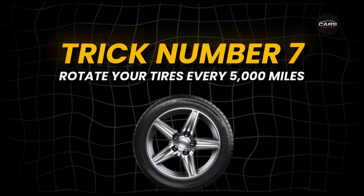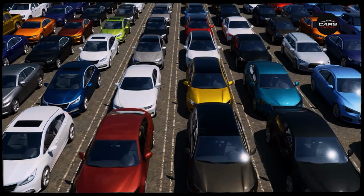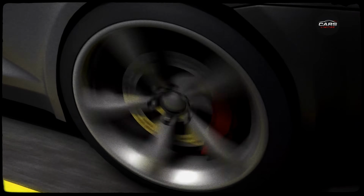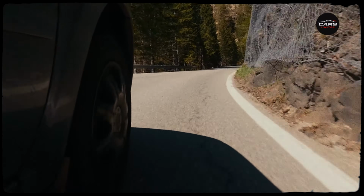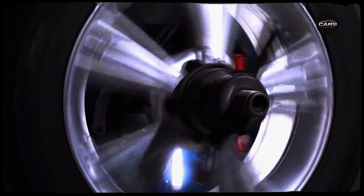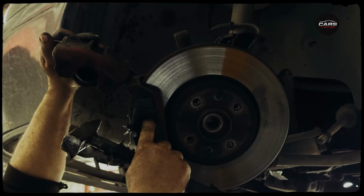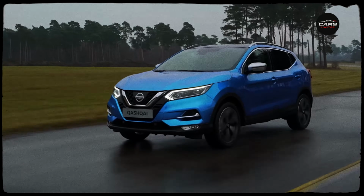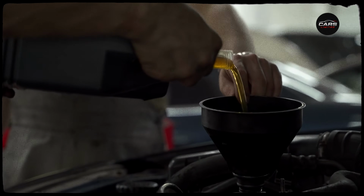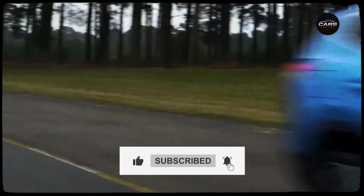Trick number 7. Rotate your tires every 5,000 miles, not when they tell you to. Dealerships often push this service to 10,000 or even 12,000 miles. But here's the truth. Rotating your tires more frequently doesn't just extend tread life. It protects your suspension. Uneven wear throws off alignment, strains ball joints, and adds stress to your shocks. Catch it early and you avoid $2,000 in suspension repairs. Stick to 5,000 miles. Tie it to your oil change. Easy win. Big payoff. The next trick is the one almost nobody does, but mechanics swear by it.